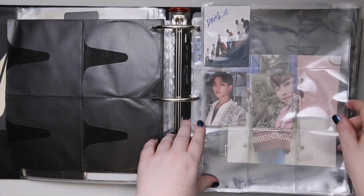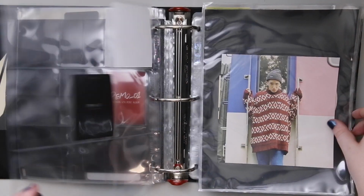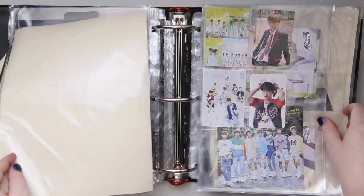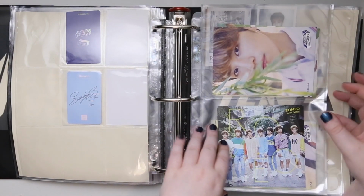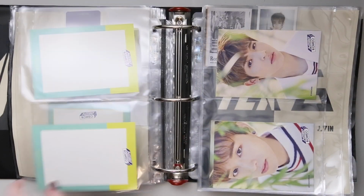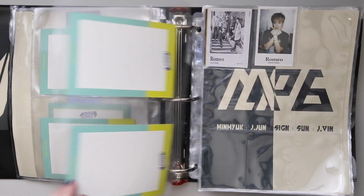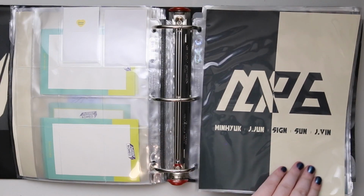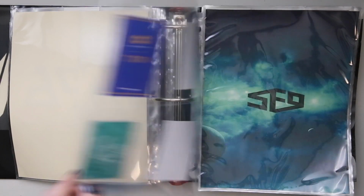Demo 1. I think Demo 2 is my favorite. I think the title track is Demo 2, Romeo. I do like this color, so close-ups. I really like this. And then Map 6, not too many people know about that.